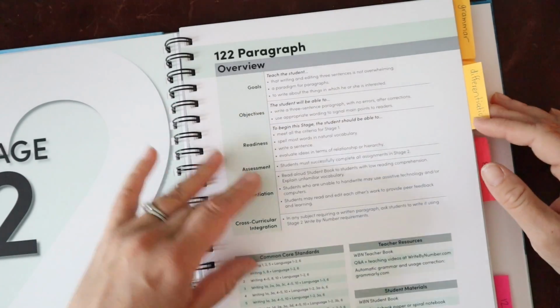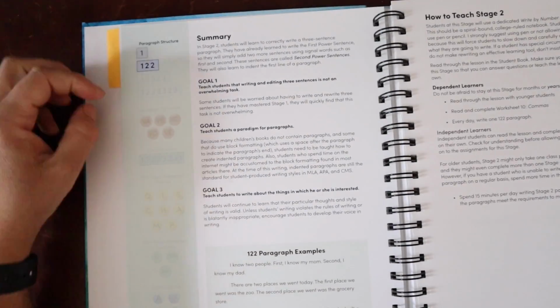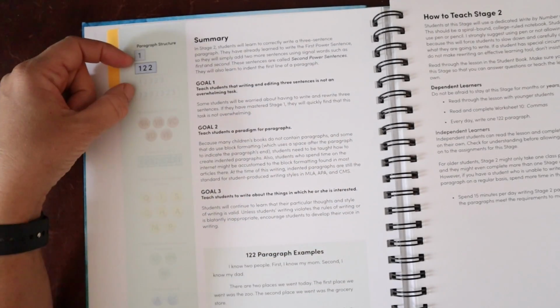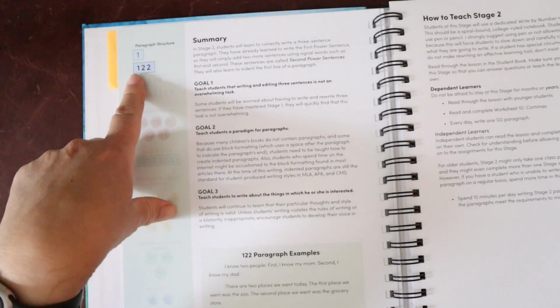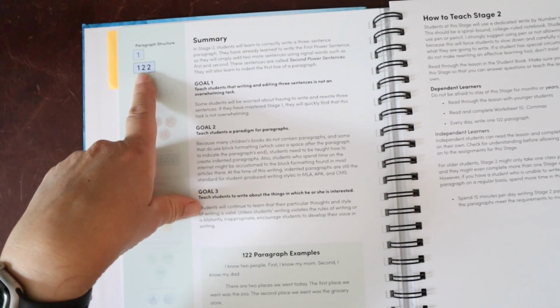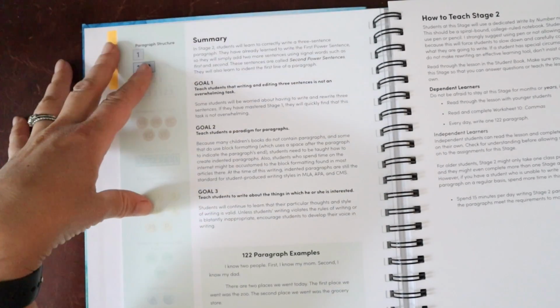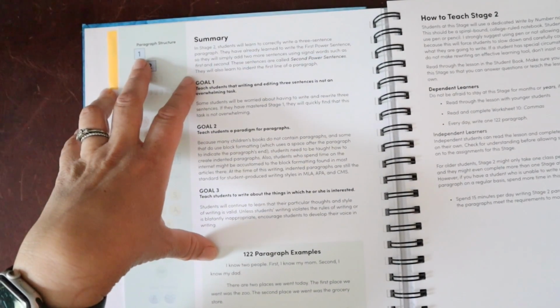Stage 2, we're going to be introducing a little bit more. We're introducing the second power sentence, and now we have another paragraph structure. We have the 1, 2, 2 structure. This is our first power sentence, and then we have 2 second power sentences. This sounds like a lot of jargon. It makes sense once you get into it.